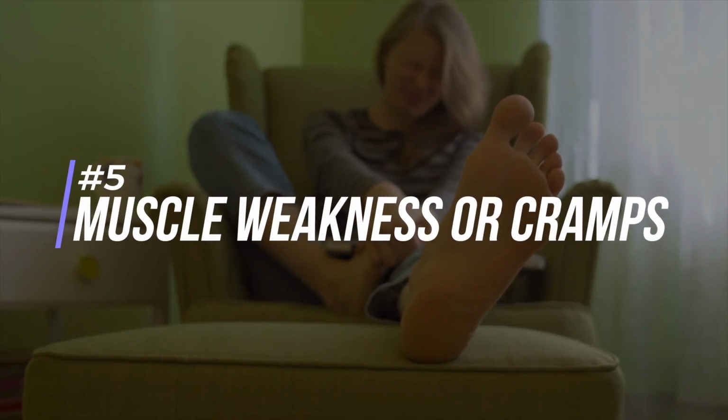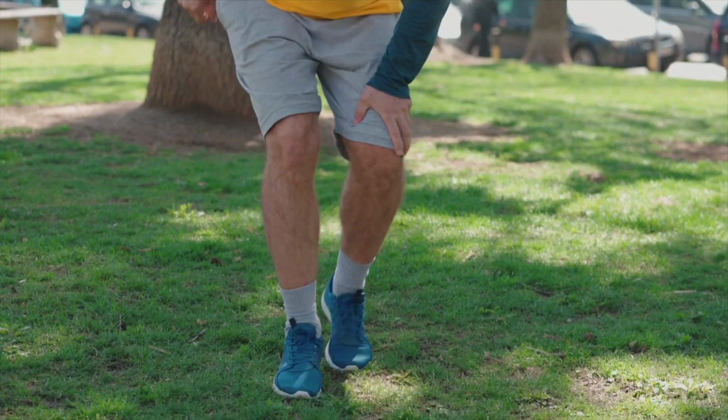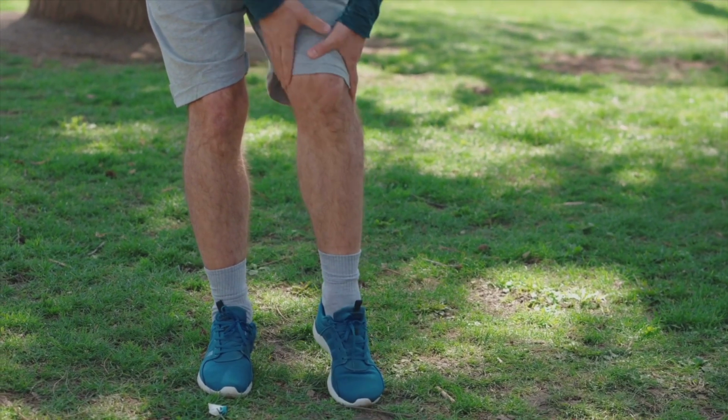So number 5 is muscle weakness or cramps. There's research that shows that older adults or elderly people have more muscle weakness and muscle cramps when they have low vitamin D levels. On the other hand, getting enough vitamin D may be the ticket to reversing this process.